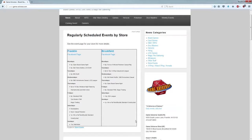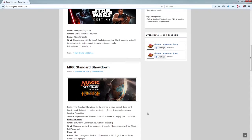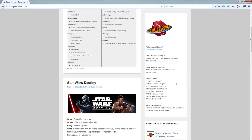And they also include below that a running blog of events that are happening and if there are ever any sales or deals that are going on. On the side here, they include the hours that the stores are open, as well as addresses and phone numbers for each of the two stores.